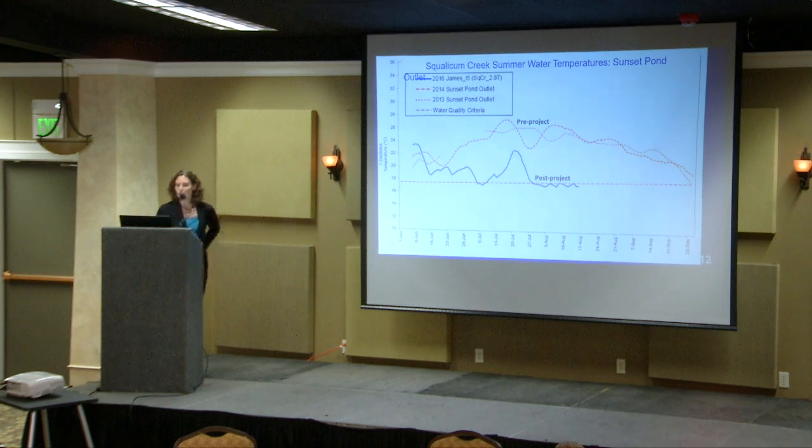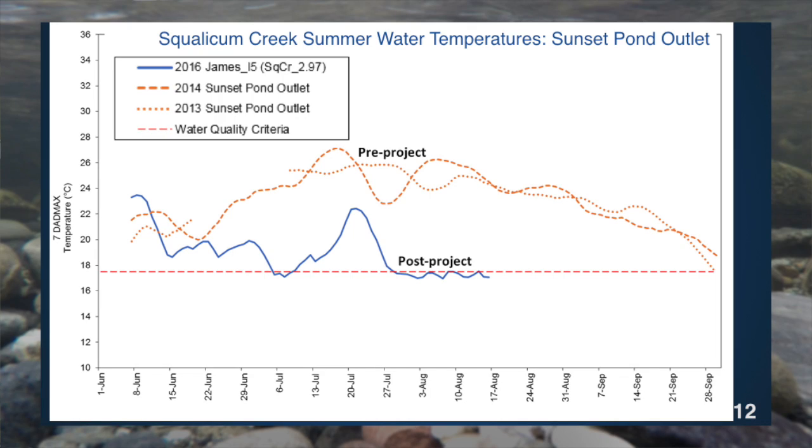So here is a results page, and I'll walk you through it. On the x-axis, there's time. So this is the summer period. We're looking at the summer in-stream temperatures. So this is from June 1st through the end of September on the x-axis.